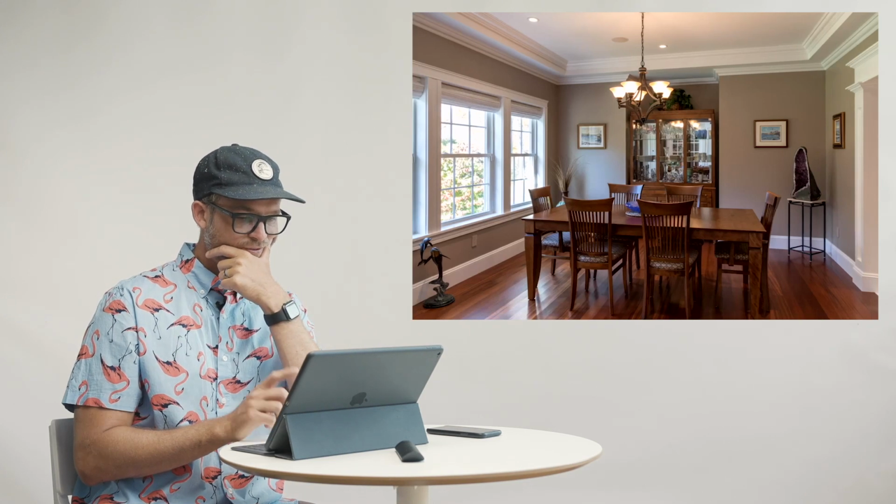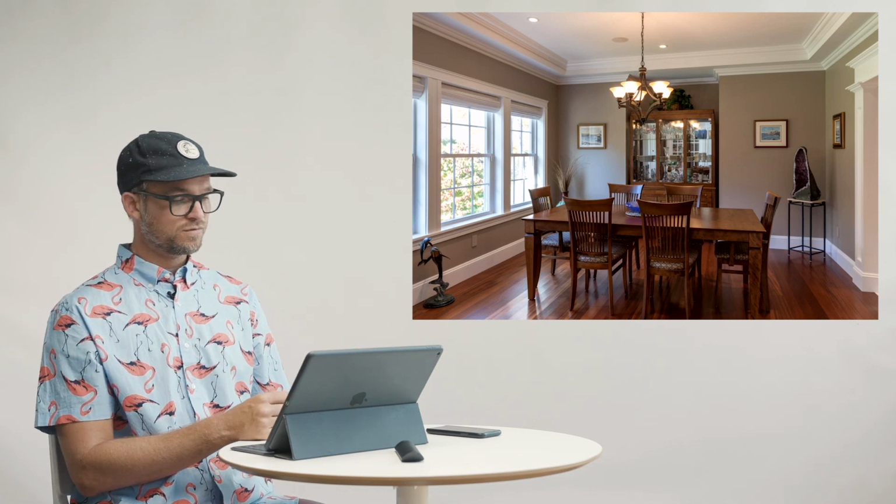Dining room, my first thought on this is I would have maybe squared myself up to that back wall, knowing that you probably would have run into having yourself in that reflection. Maybe that's why you didn't do that.